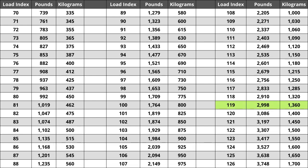So for the tire we are looking at today, the load index of 119 represents a weight capacity of 2998 pounds. For my metric system using friends, that would be a capacity of 1360 kilograms. Located next to the load index we just talked about, there is a letter. The letter R is the speed rating for this tire. This is the maximum speed sustainable for the tire.